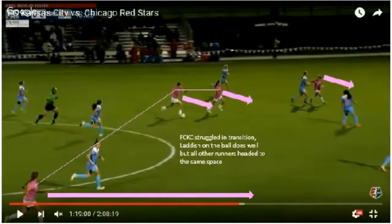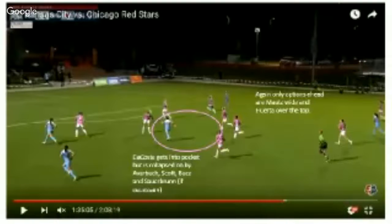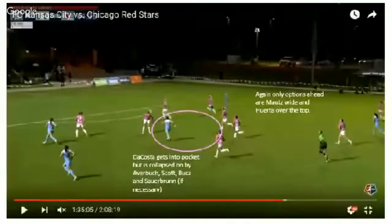If Laddish and her fellow players, Groom and Silva and Timrak, could space out a little bit better, make a little bit better runs, they could do a little bit more damage on the attacking side. Again, here we go. Because it's getting stretched, they lose the ball, and it comes back the other way.